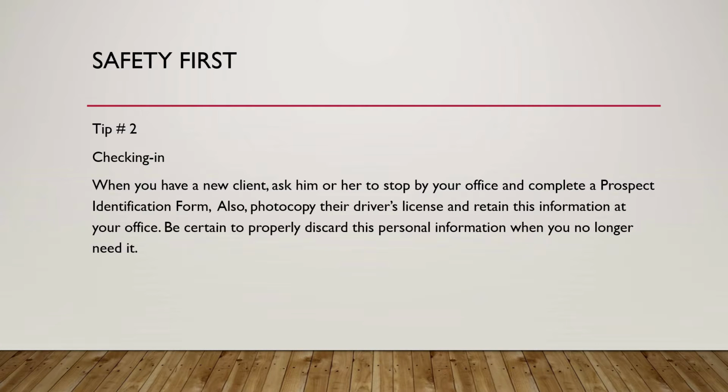Tip number 2. Checking in. When you have a new client, ask him or her to stop by your office and complete a prospect identification form. Also, photocopy their driver's license and retain this information at your office. Be certain to properly discard this personal information when you no longer need it.